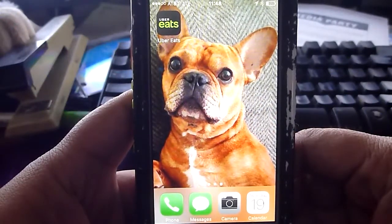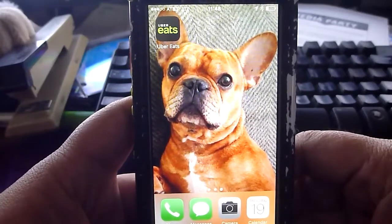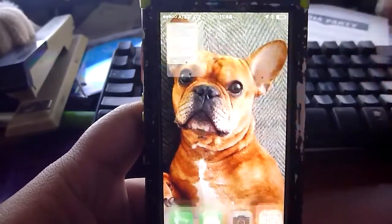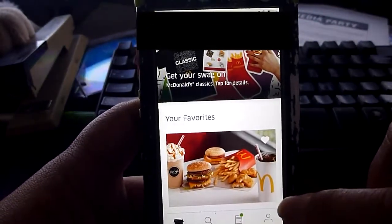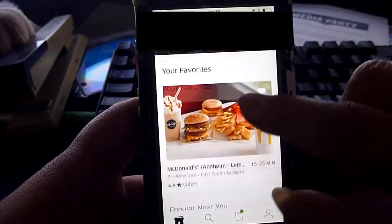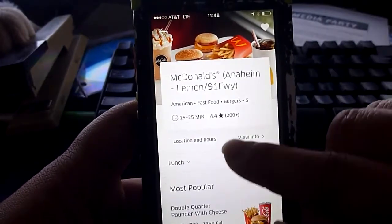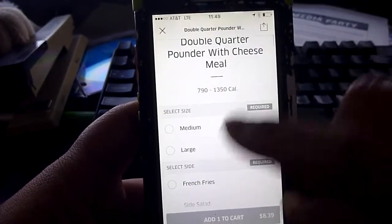Today is McDelivery Day, and people who order through the Uber Eats app are able to get swag when they order from McDonald's. So let's go in and put in an order. So we've got our McDonald's that is closest to us. And here is what I'm going to order.